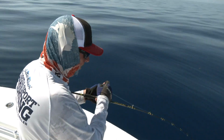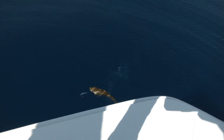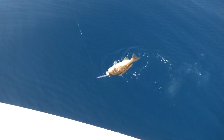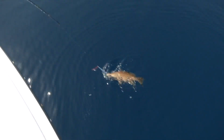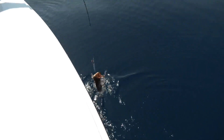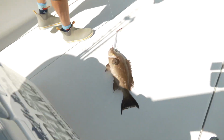There it is, coming up. Looks like another scamp grouper, baby, yeah! Woo! That's what I want to see right there. A little scamp, not a giant, but every scamp's a good scamp. Ready? Oh, yeah. Nice. Hey, I'm happy with that. I'm very happy with that.